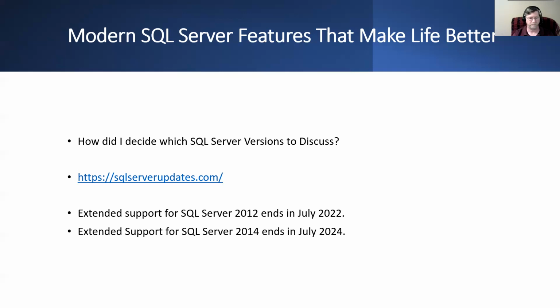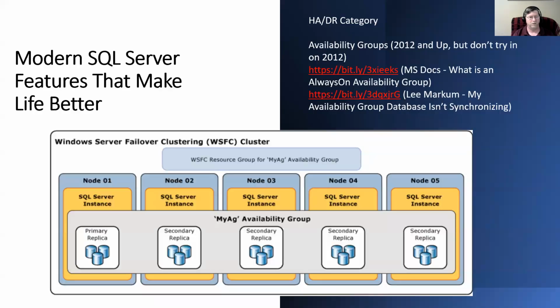So this first category that you see here is going to be high availability and disaster recovery.